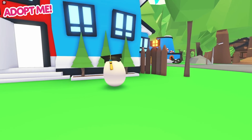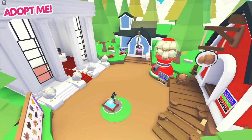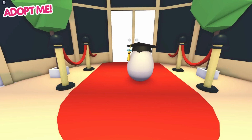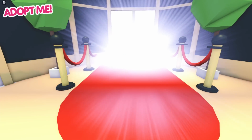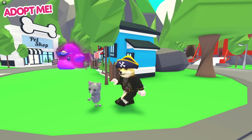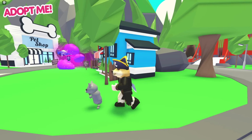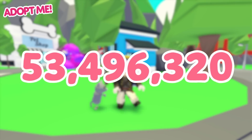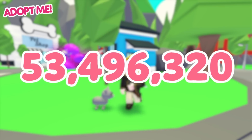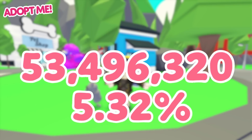Okay, we're up into the top 2 now, and I have to say, neither of these pets are probably going to surprise anyone, because next up is the cat. The cat is one of the pets that a player can obtain right at the beginning of the game from the starter egg. The starter egg is given to every single player when they first start playing AdoptMe, and is collected from the nursery. This egg is basically a tutorial, and will walk players through how to care for an egg until it hatches. There is then a 50% chance for the starter egg to hatch into a cute little cat. Since it's one of the starter pets, it really shouldn't be a surprise that it's still one of the most popular, and according to the stats, it was equipped a colossal 53,496,320 times, which is honestly nuts. That means the cat takes up 5.32% of all logouts.